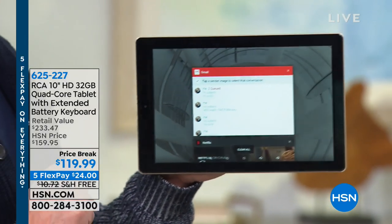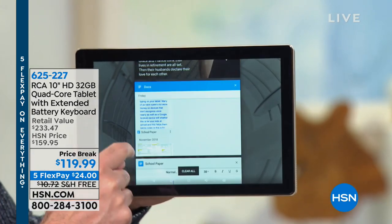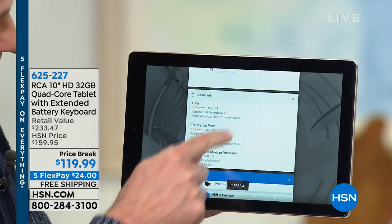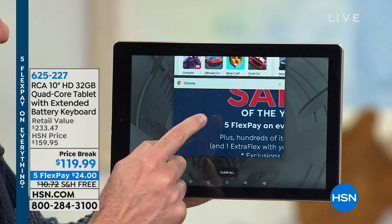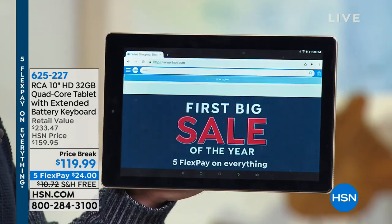Look how much we have running on this tablet at one time. I've got Gmail up and running, that's one. Netflix, that's two. A document, that's three. Another paper we're working on, that's four. Settings up, that's five. The Google Assistant up, that's six. Facebook up, there's Andrew Lessman, that's seven. The Play Store up, that's eight. And then, of course, we are on hsn.com, that's nine. We have 9 programs up and running.